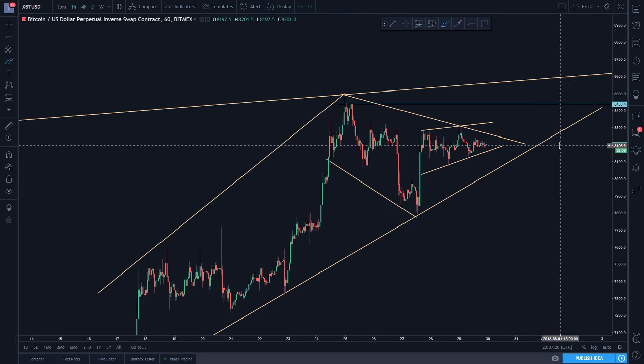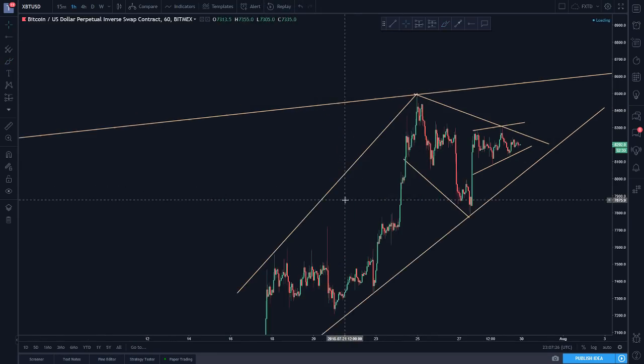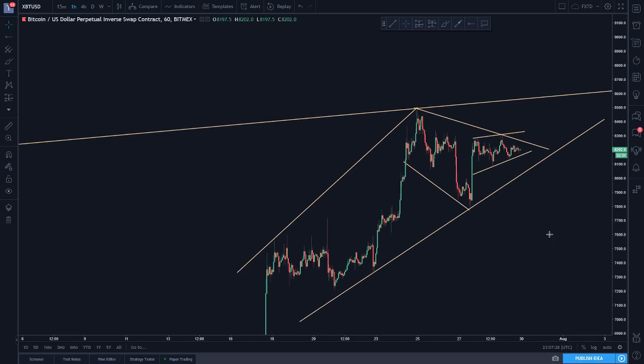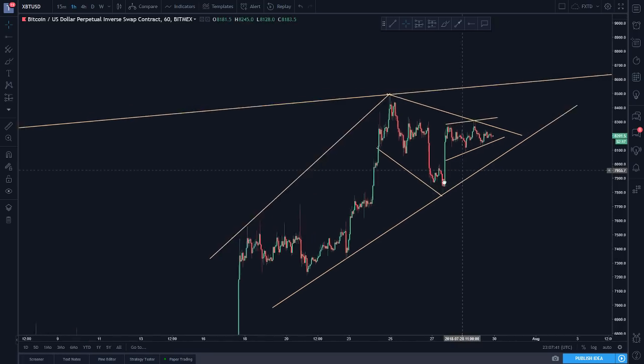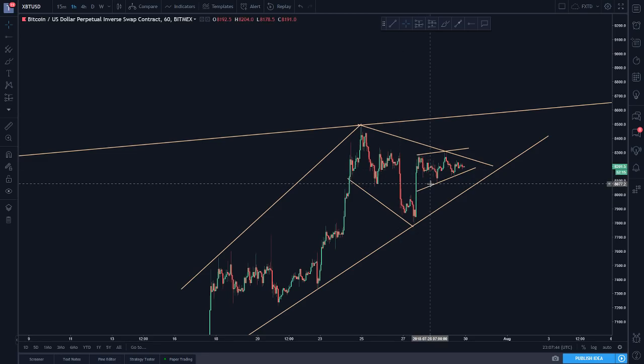The reason why I would expect to see that reversal with corrective nature is simply because of how price action has been moving. So we had this correction, we had an impulse up, another correction, an impulse up. Now we have a much bigger correction, but it's not your standard correction. It's a lot more drawn out, it's a lot bigger.